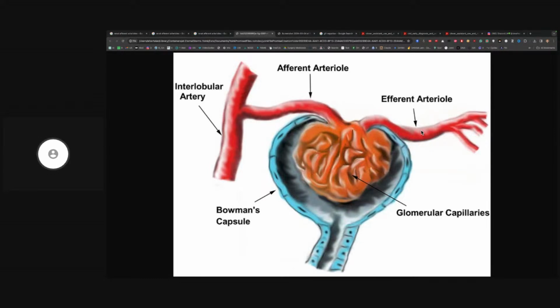So what happens if I close off this artery here? If I close off the efferent arteriole, what's going to happen? Well, there's not going to be a lot of blood going out. So think of this as a hose. Pretend you turn on the spigot of the hose and the water's flowing this way, but all of a sudden you bend part of the hose. What's going to happen here? You're going to get an increased pressure. I mean, it's simple physics, right? So you're going to get an increased glomerular filtration rate.